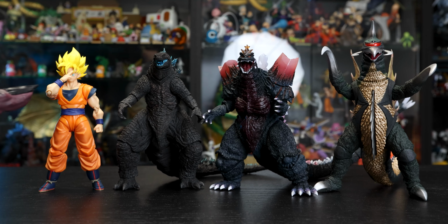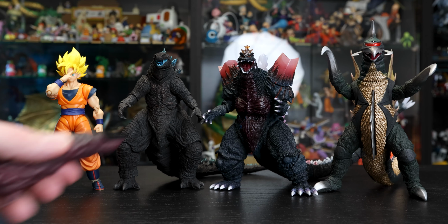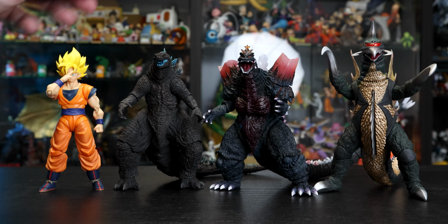So you can see it's pretty comparable, though the Space Gods are definitely a lot bulkier. It matches in a lot more with the suit Godzilla designs, which have a lot more bulk to them, especially in the upper torso, which is something that I definitely love over the more legendary design. However, it does show you a good comparison between the two, and then Gaigan is basically the same height, a little bit taller though, but the overall scaling of them does align, and then same with Goku here, who's obviously 1/12.